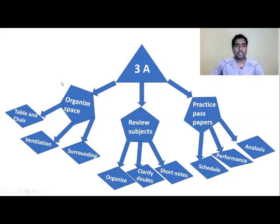And after completing this organizing of space, then we can move on to the second one. Second one is the review of subjects. So the students might have completed all the syllabuses. And if you have not completed the syllabuses, then what you have to do is first complete it quickly as much as possible and start this progress first. During this subject review, you have to again consider three things. First, we have to organize what the subjects are and how we are going to organize this review.